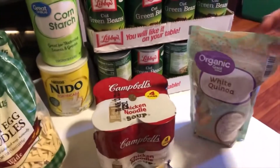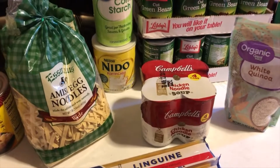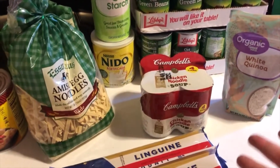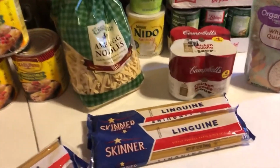I got some white quinoa. I actually have never had quinoa, I don't think. So I got a small package. I'm going to try it and put it in our diet and see how we like it, because I heard it's so good for you.